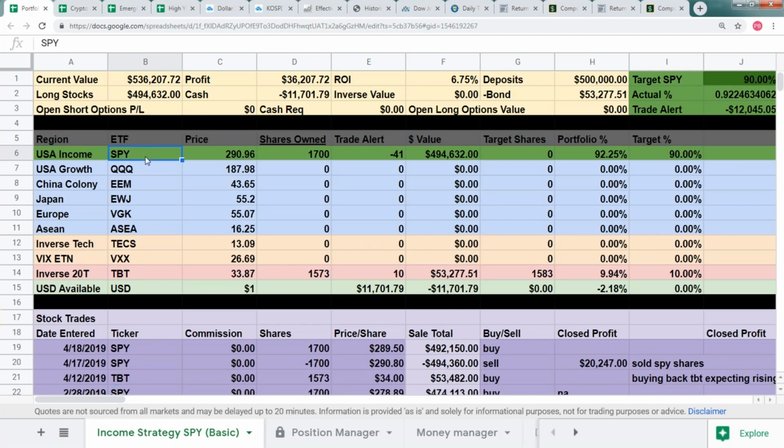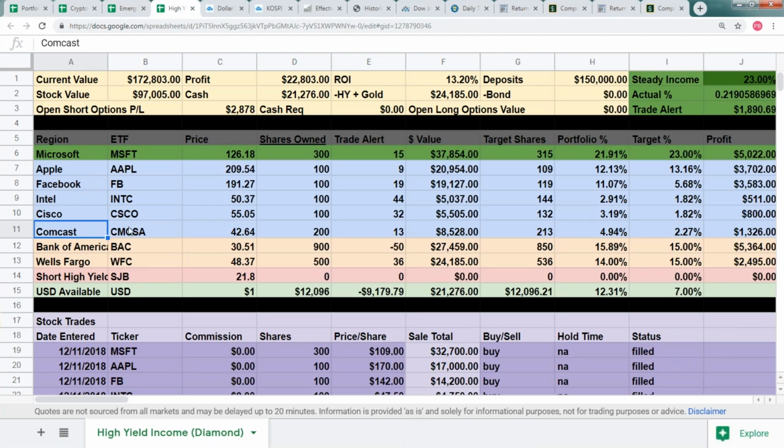So all of that exposure is covered with the SPY in our product, and we've left it out of the Diamond Club because you'd have to have over 100 grand per company just to hold those positions and be able to do the covered call. So that's why they are pulled out of this Diamond portfolio.